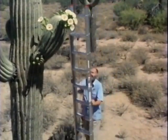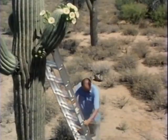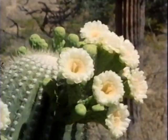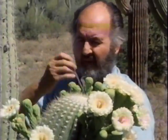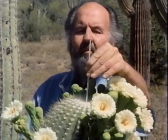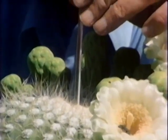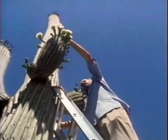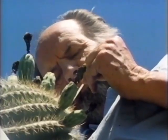Like a doctor making house calls, Lowe spends countless hours with his spiny patients. He records and monitors temperature variations, learning how the plant responds to the extremes of a typical desert day. Through the efforts of people like Dr. Lowe, we learn more about this unique plant and its relationship to the changing environment.